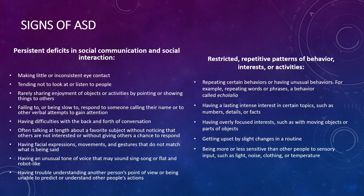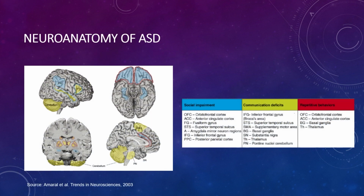Anatomically speaking, ASDs involve the following structures: abnormalities in the frontal lobe, superior temporal cortex, parietal cortex, and amygdala mediate impairments in social behavior. Orbitofrontal cortex and caudate nucleus have been associated with restricted repetitive behavior. Inferior frontal gyrus and Broca's area, superior temporal sulcus, and Wernicke's area might be related to defects in social language processing and social attention.